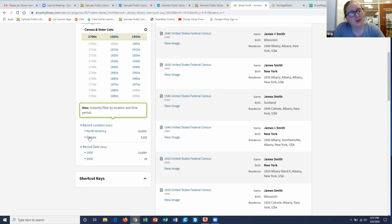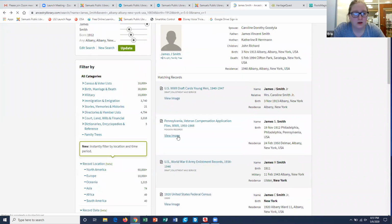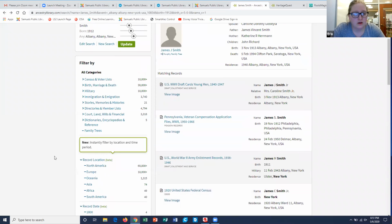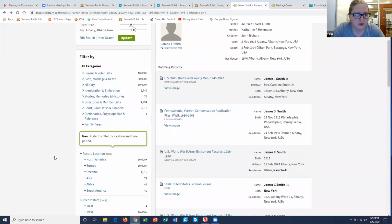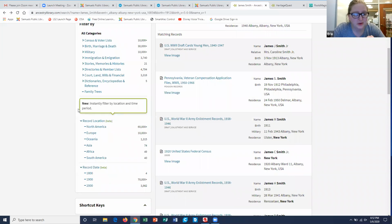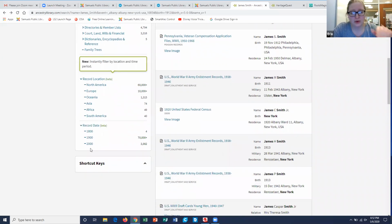I didn't realize that they also have European census. So that was a newer thing. Okay, so I'm going back to the first results page. And it even says here, new filter that they have. You can go further by location, which is pretty nice. So at least you can get the general area right, and if you have a date range that you're looking for as well.